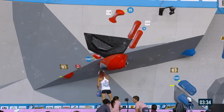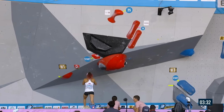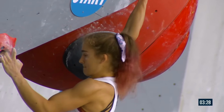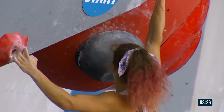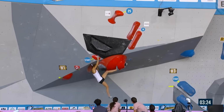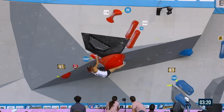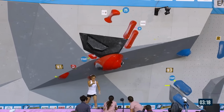Well, that is being checked, I'm being told. There's an eye being kept on it by the team. And there is the hold. Pretty tough call, that one. So, flicking around the corner, right toe, not finding.